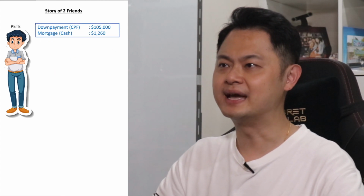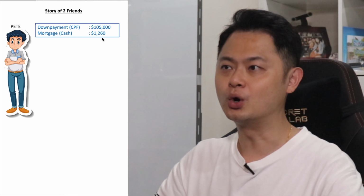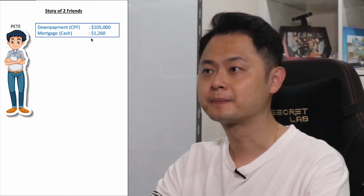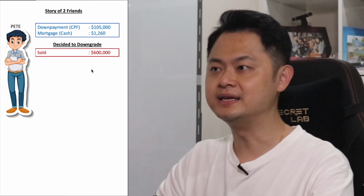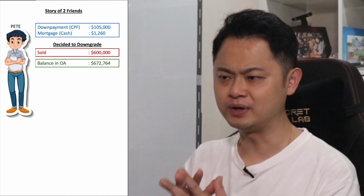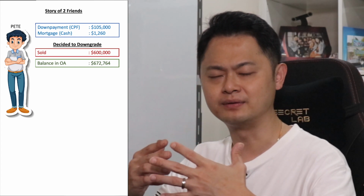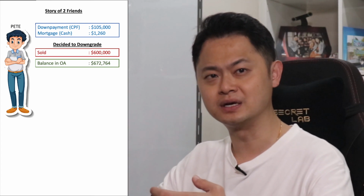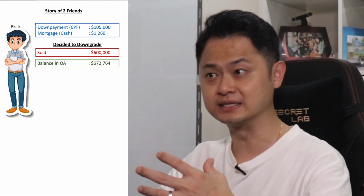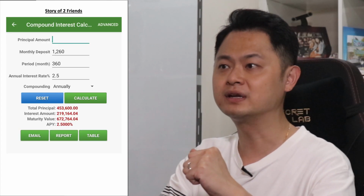So this is what it will look like. Exactly the same as Tom, $105,000 because of the grant. But the only difference is that instead of using his CPF to pay, he uses cash. Again, he decided to downgrade. Now, because he has always been paying in cash on a monthly basis, that would mean that the $1,260, from his salary and from the employer's portion, will accumulate slowly in his account for the next 30 years. And then the total amount will come to $672,000. Now, how does this come out?